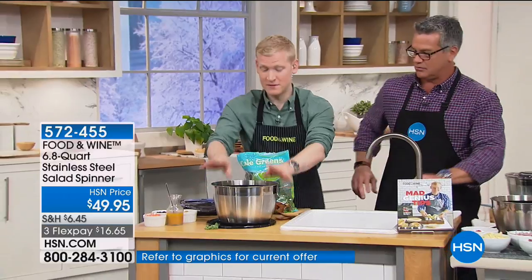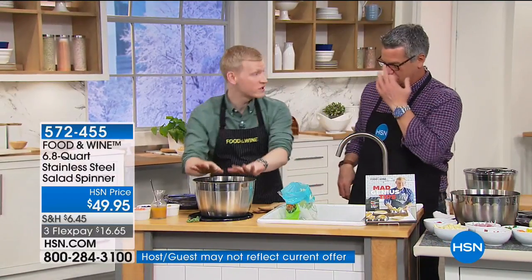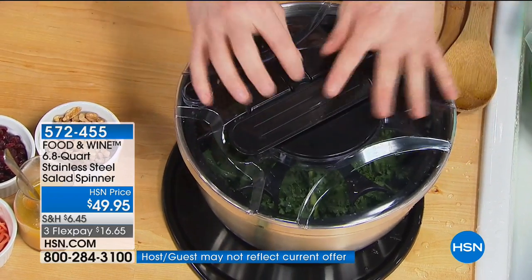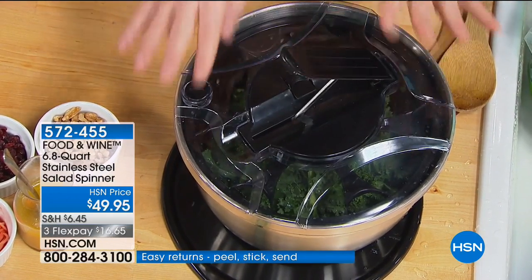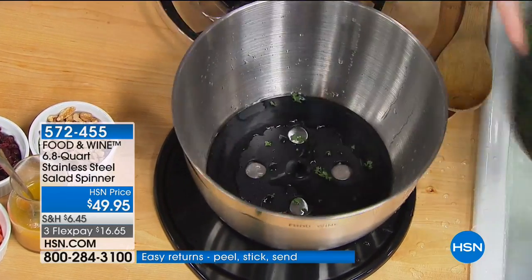So I rinsed some kale because, believe it or not, regardless of what it says on the package, you always want to wash your bag lettuce. I always sometimes get a little bit of grit, and it's not that the grit is bad for you, it's just unappealing. So as you mentioned, I put it in my little basket. I use this as a colander, so I rinse it right in the sink.